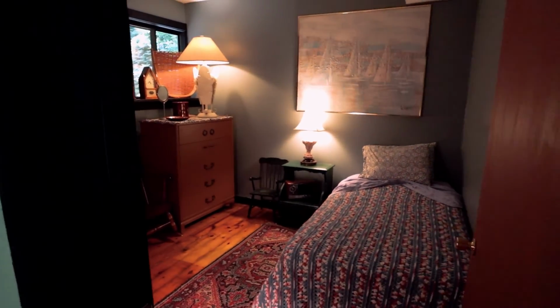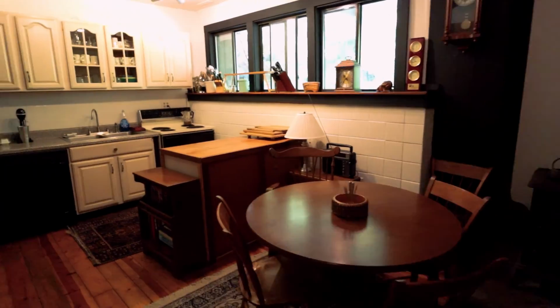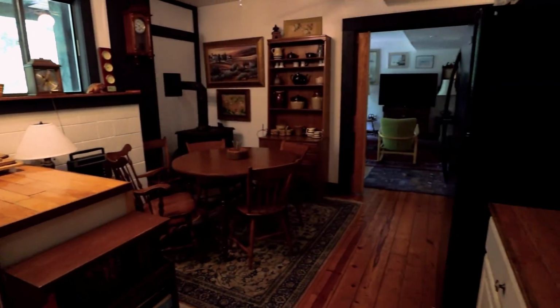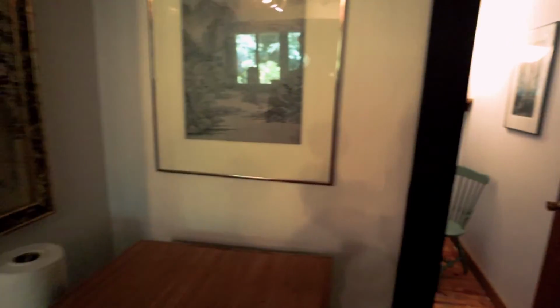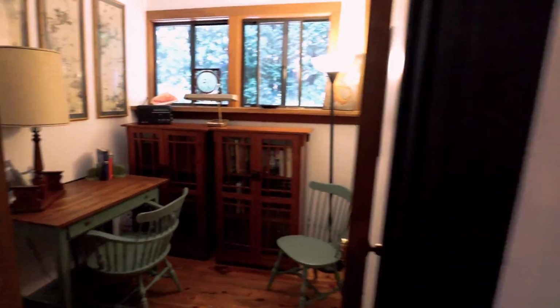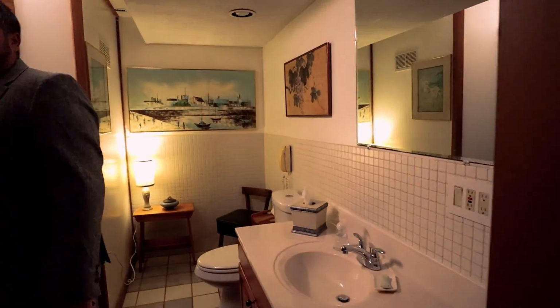There are 4 different heating systems, which includes central heat and AC, as well as a wood stove on the first floor and a gas stove in the lower level. There are 2 bathrooms, and in one bathroom, you'll find a jacuzzi tub, and in the lower level bathroom, you'll find a sauna.